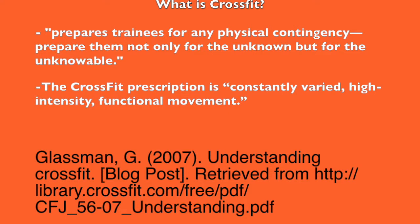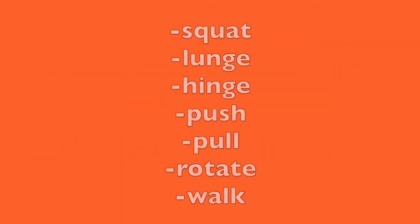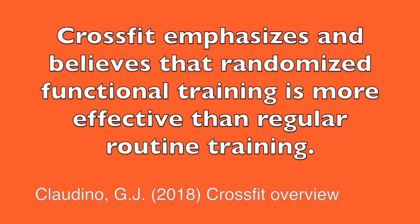CrossFit is a fitness program that emphasizes functional movements in order to prepare athletes for any physical contingency, unknown or known. So what are functional movements? Functional movements are basically movements that we use in our everyday life. These include squat, lunge, hinge, push, pull, rotate, and walk. CrossFit emphasizes and believes that randomized functional training is more effective than regular routine training.